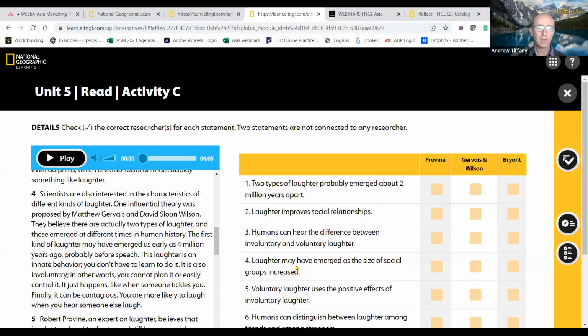Scientists are also interested in the characteristics of different kinds of laughter. One influential theory is proposed by Matthew Gervais and David Sloan Wilson. They believe there are actually 2 types of laughter that have emerged at different times in human history. The first laughter may have emerged as early as 4 million years ago, probably before speech. This laughter is an innate behavior. You don't need to learn to do it. It is also involuntary. In other words, you cannot plan it or easily control it. It just happens, like when someone tickles you. Finally, it can be contagious.